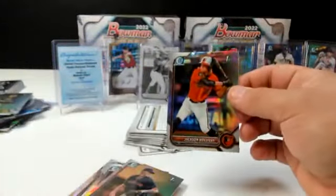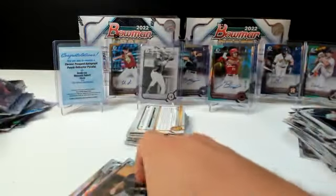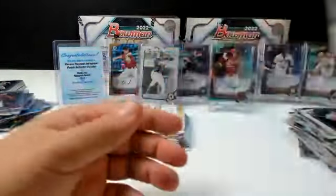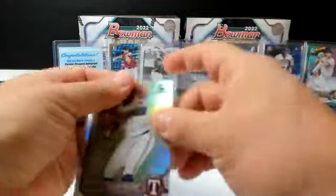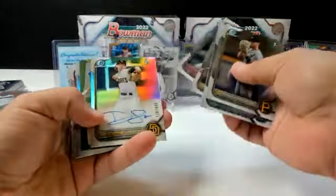We got a Jackson Holiday refractor non-auto here. So this is the premier player. #1 pick in the draft, Jackson Holiday. That one a refractor. So that'll go out to Eric. Hopefully we get you some more than that. There's a Kumar Rocker refractor. Former Met great for about a day, and then went back to the draft and got drafted 3rd overall. So Mets doing very Metsian things.